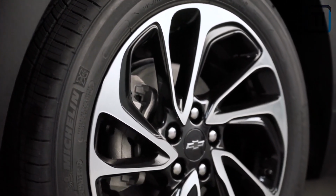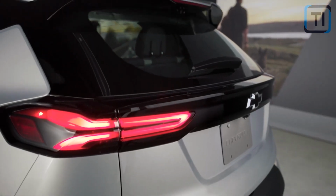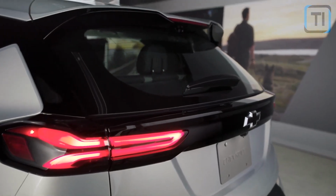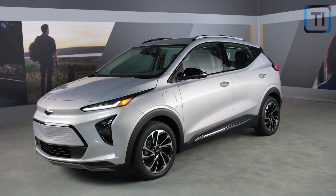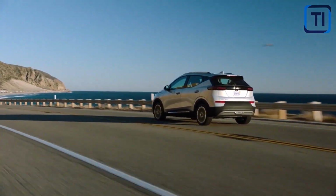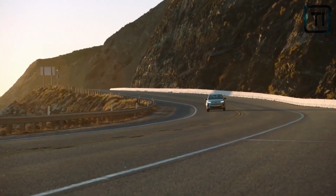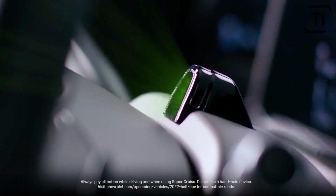Aside from that, the Bolt EUV is pretty hard to find fault with. It has a great driving feel with lots of power and performance. It has a well-designed interior with lots of good technology and plenty of interior space too. For anyone working with a smaller budget and just wants to get into EV ownership for the first time, the Bolt EUV is a great starting point.